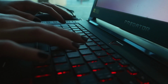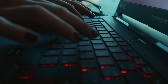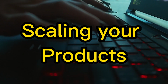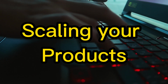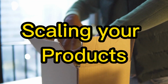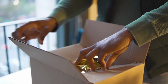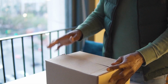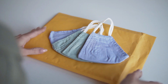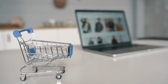Another tip in the FBA guide that I am telling you is to learn to scale on your products. Since you are a one-man army, you don't need to have many products which you can't handle. So only delegate the products that you can handle and make sure you send them to Amazon in time, since this would also affect your reviews from your customers.